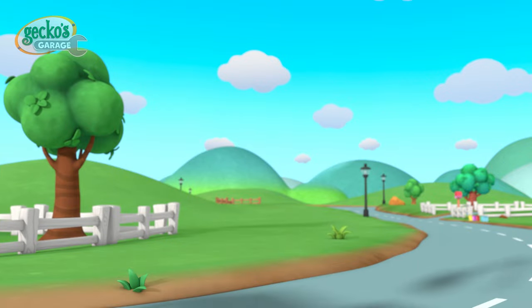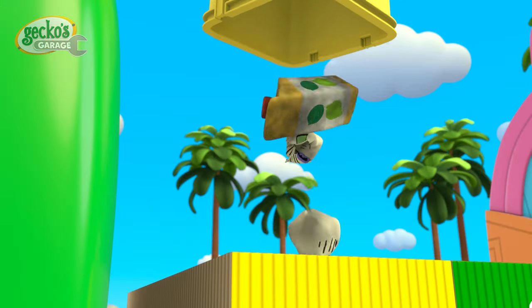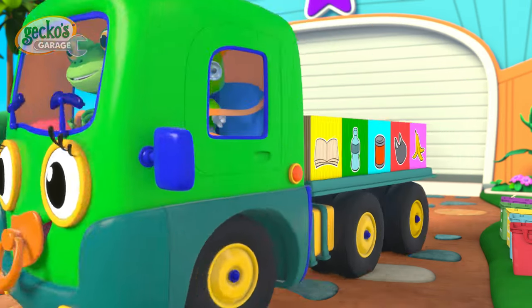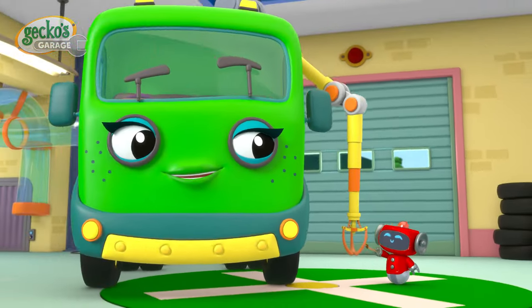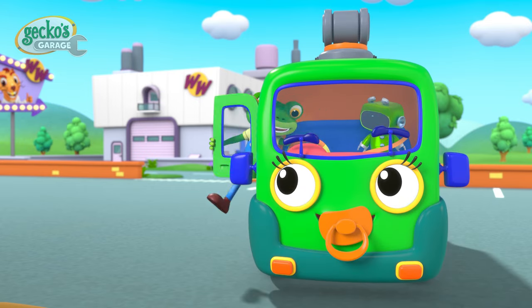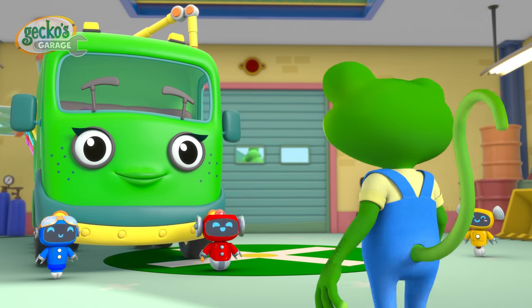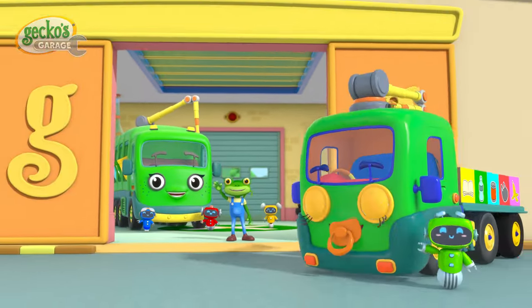Success! All done! Now back to the garage. Great job, everyone! We helped to save the planet, and Mama had a well-earned rest. Goodbye, everyone.